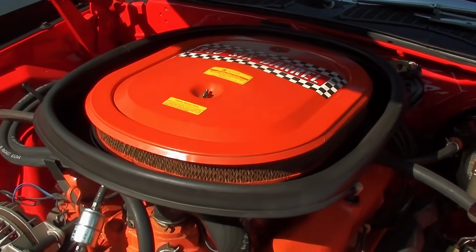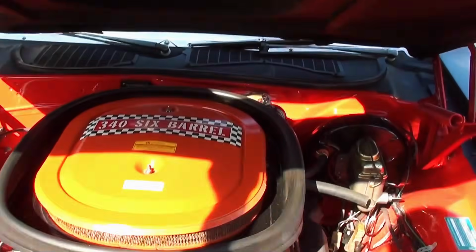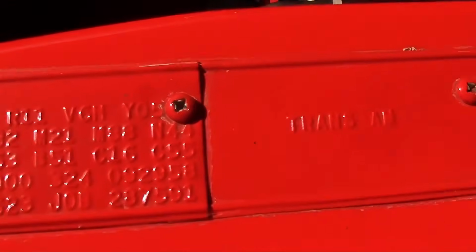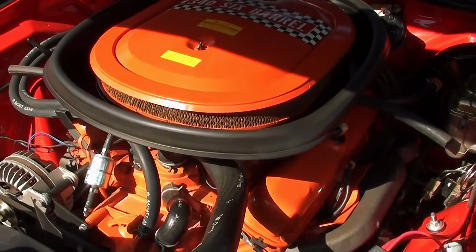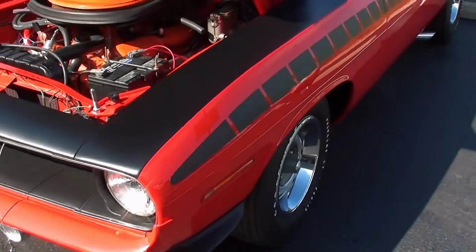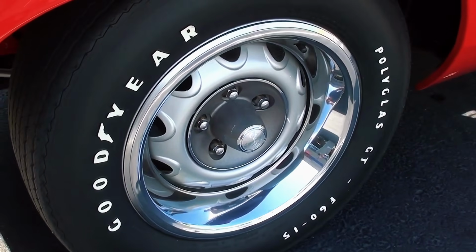What makes it rare today is the limited production run, and the fact that so many were driven hard when new. Survivors with original paint, drivetrain, and documentation have become collector favorites. It's not just rare because of numbers, it's rare because it represents a very specific racing moment in muscle car history.